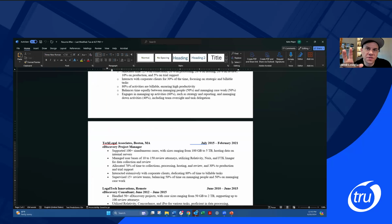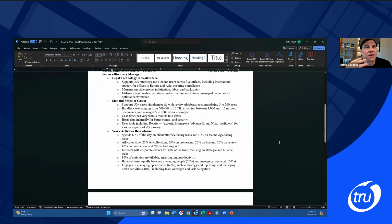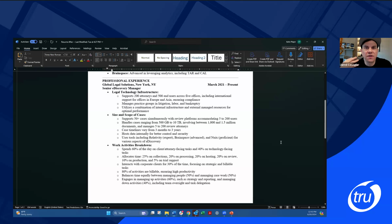It also becomes the conversation starters on the interview, right? So instead of trying to figure out how many cases and how big they are and how many attorneys and what's the biggest data set that you've taken and used technology assisted review or advanced analytics or continuous active learning to reduce that data set, all of those kinds of metrics when it comes to size and scope now allow the interviewer, when they're looking at the resume, to say, hey, let's go deeper here, or to recalibrate expectations.